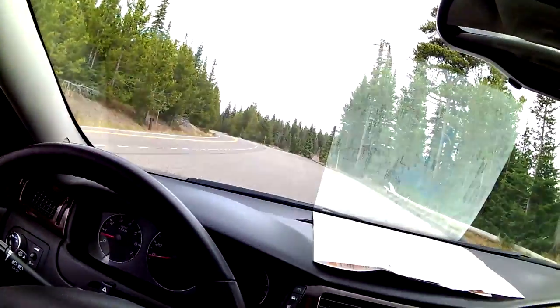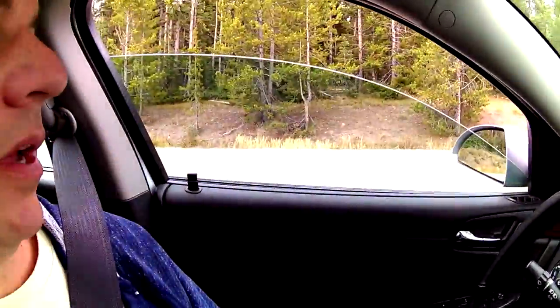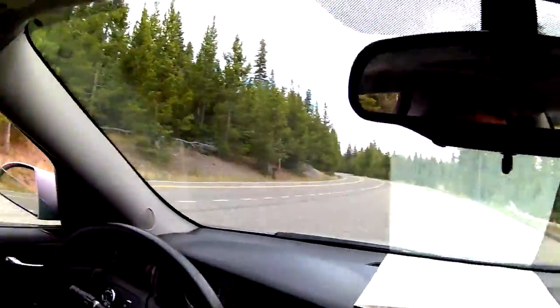So we're whipping through. We followed a tour bus full of people, and he was doing like 50 to 55 on these roads. There's like nobody in this park. I mean, I know you saw in the footage there were a lot of tourists, but aside from those people on those buses, on the actual roads, there's like nobody, as you can see. Nobody. But Patty has to go to the bathroom.